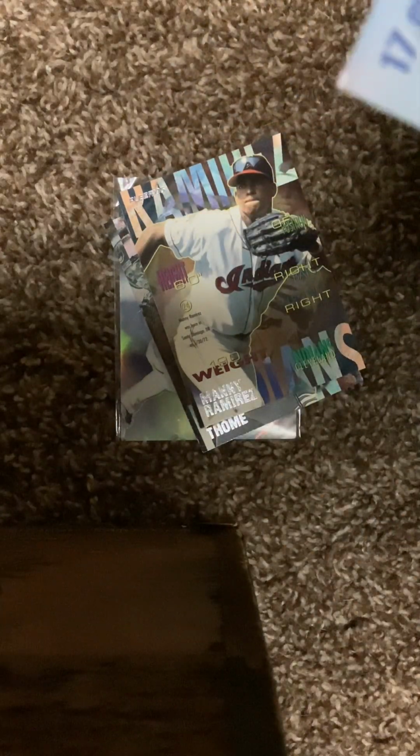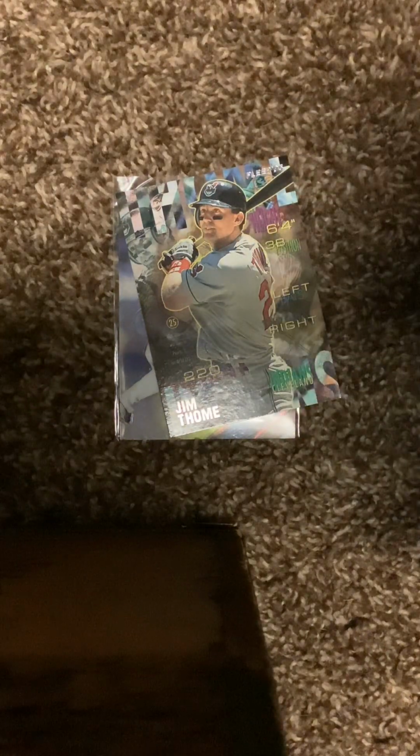Omar. Got him next. Yeah, these are all 95. I have his bobblehead actually in single A. Wow. Manny Ramirez. What? Yeah, these are all 95.